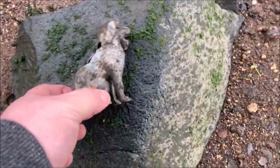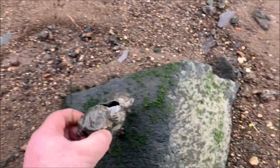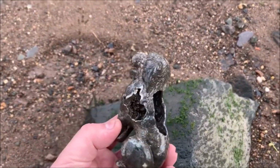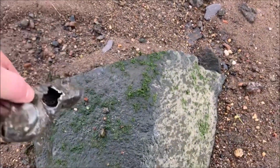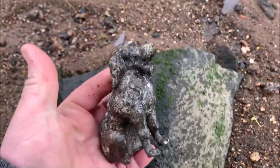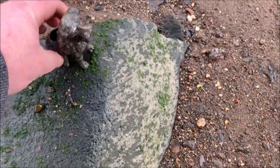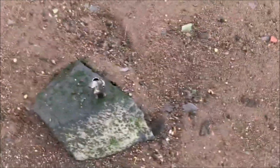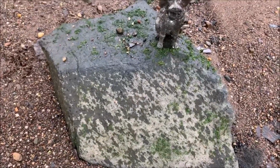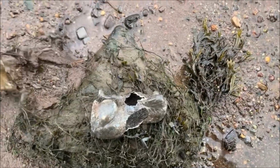Check that out, man. Lead dog, man. Look at that. It's a bit on the rough side. Ah, that's gorgeous, man. A nice big lead dog. Look at that, unearthed after probably about 100 years or 200 years in the ground. Beautiful lead dog. Rough for finding that dog.